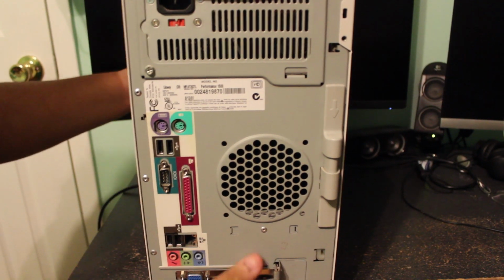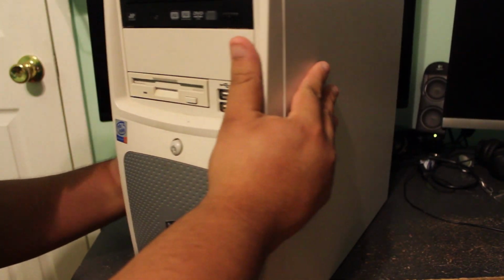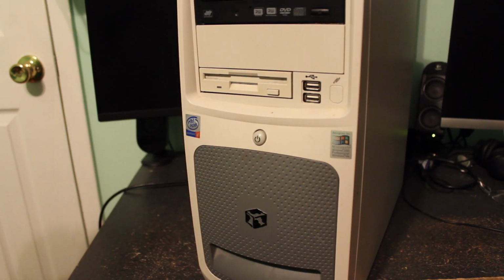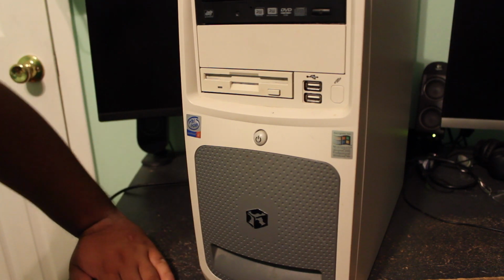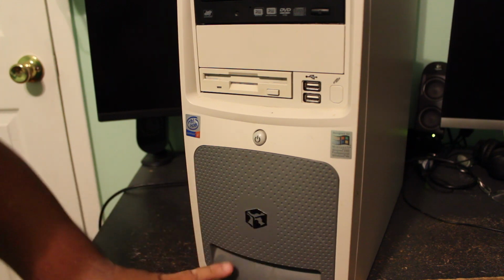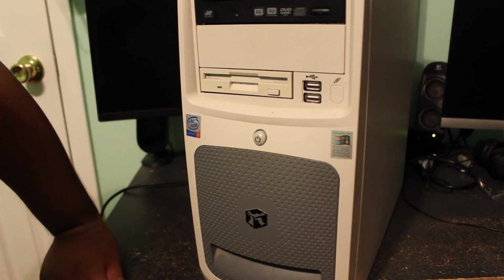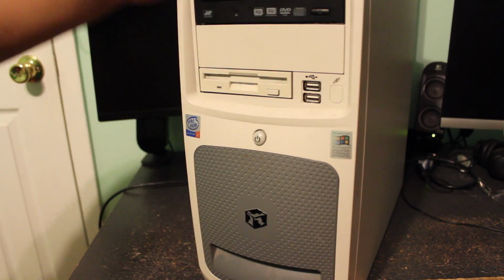Let's see, let's turn this around. Nothing here on the left side, but if we go to the front, it starts getting a little cool. So first time I saw this system, I thought this was rubber. I really like rubberized, but it's just plastic with a cool little Gateway logo, the air vent down here. Made for Windows 2000, Windows Me, power button, Intel Pentium 4.